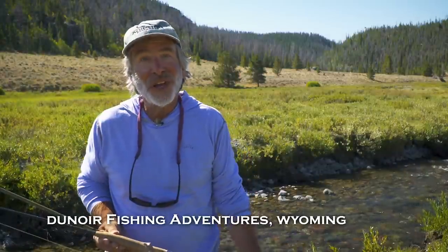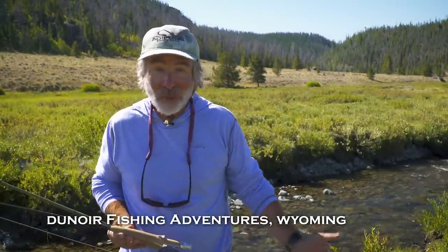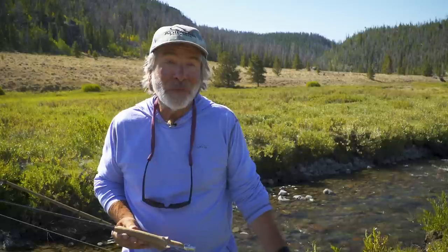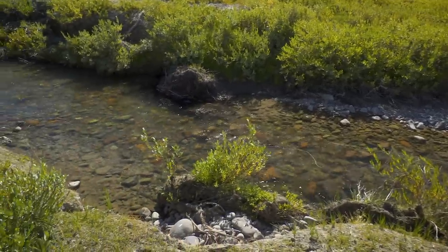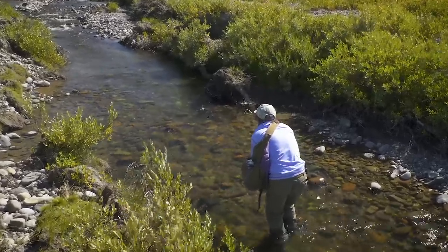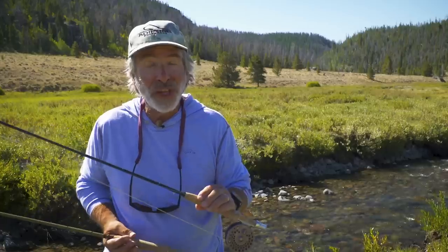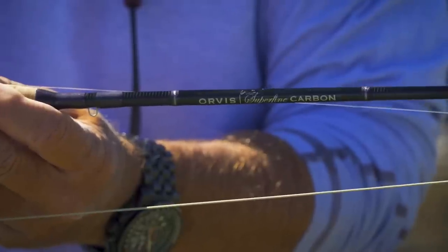If you're going to do this kind of stuff, you need to modify your tackle a little bit. Most modern fly rods are optimized to cast about 35 feet of line. The problem is, in small streams, you're often casting just a few feet of line. So one way you can do this is to get a rod that has more of a full flex action that's optimized to cast shorter lengths of line, like this Superfine.